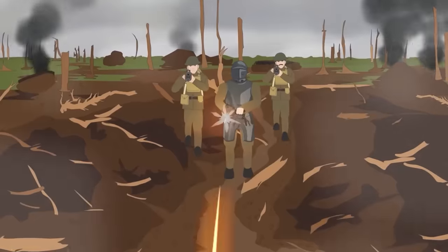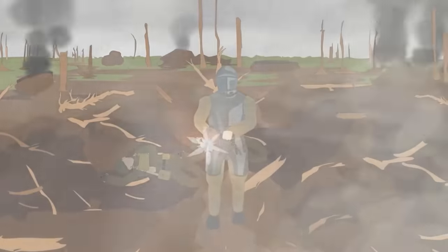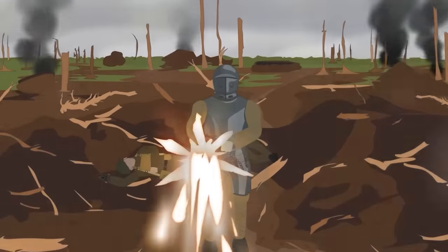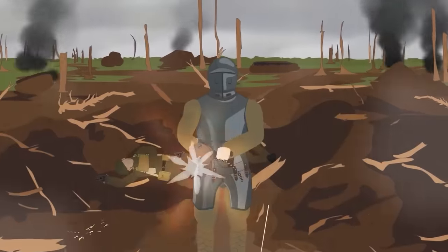Nevertheless, these inventions indicate that many countries were beginning to better understand the importance of metal helmets and effective body armor. Most casualties during the Great War were attributed to shrapnel hitting men in the chest and head, so addressing that problem would save many lives in the future.